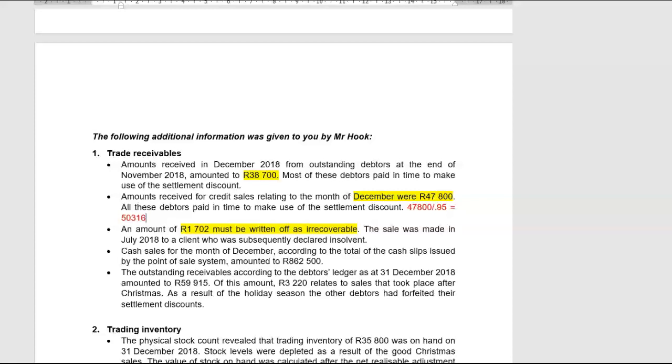Then we say, okay, well, 50,316, I take out the VAT, and I multiply that by 5%. That will give me the allowance for settlement discount, which was utilized in connection with the December sales, which is 2188. And then we say, well, but remember, we also have to claim VAT on that discount that we've granted of 15%, and the VAT on that 2188 is then an amount of 328 rand.